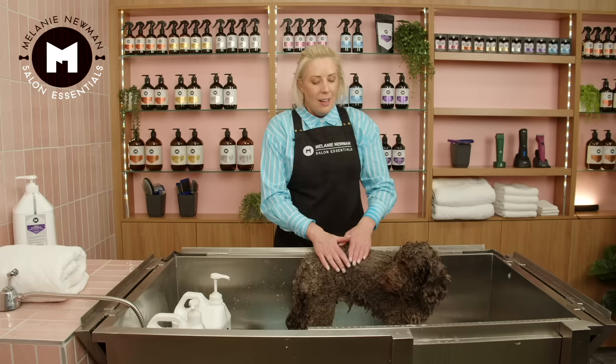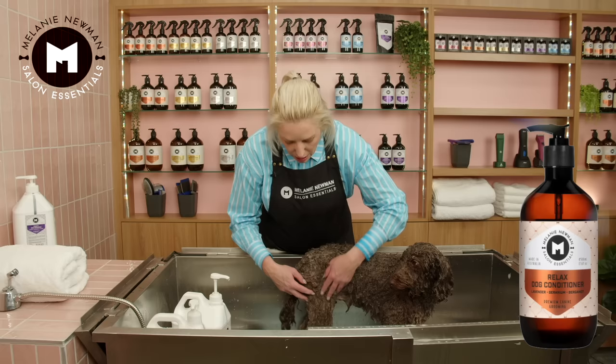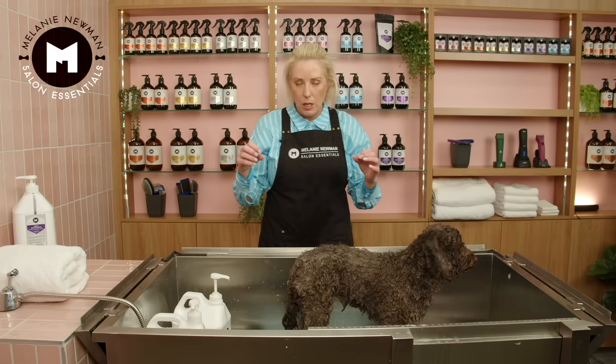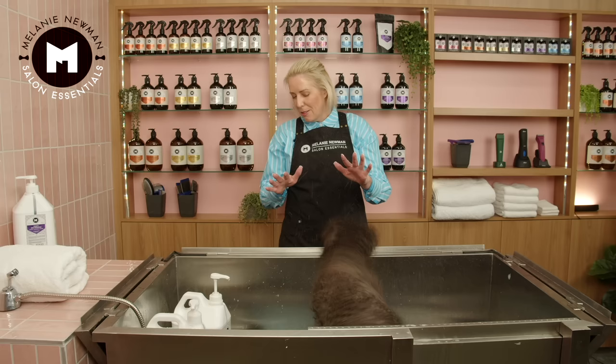Okay, so we have shampooed him twice and now we are going to condition him, and I'm using the Relax conditioner, and I'm really going to work the conditioner in those legs and really in that head as well, because we are going to scissor them. So when I get him out of the bath, I need to blow dry him and make sure all those knots and tangles are removed from his coat so I can get a really beautiful scissored leg.